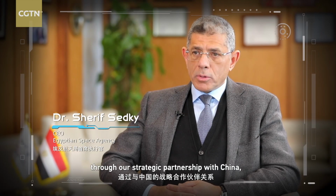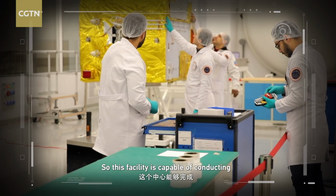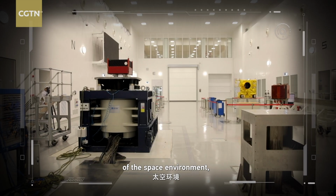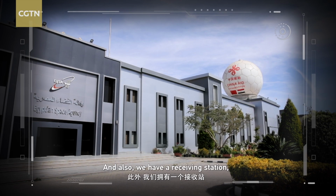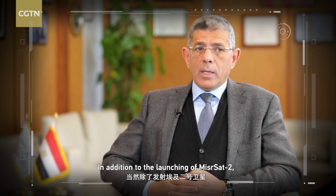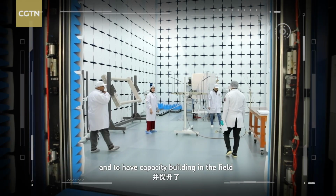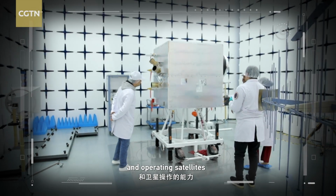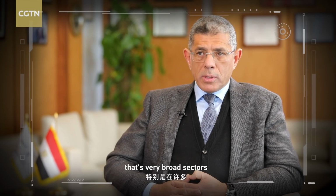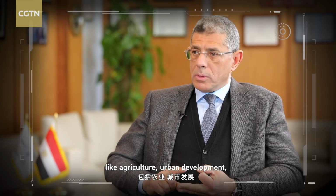Actually, through our strategic partnership with China, we managed to establish a state-of-the-art assembly, integration, and testing facility, which is considered to be the largest in Africa and the Middle East. So this facility is capable of conducting all the needed tests prior to the launch of satellites, which includes the simulation of the space environment, simulation of the launching process, and also we have a receiving station, a universal receiving station capable of communicating with a very broad range of satellites, in addition to the launching of MisrSat 2. Actually, this was our opportunity to learn and to have capacity building in the field of assembly, integration, testing, and operating satellites through the very successful experience that we have in the launch of MisrSat 2. It brings very strong images that serve very broad sectors of the Sustainable Development Goals like agriculture, urban development, water resources, natural resources.